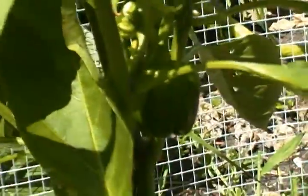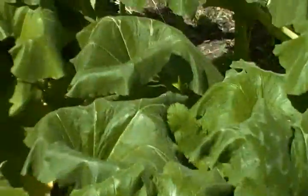We got some green peppers right there. And these are bellboys. And it's been hot. They did sit there and do nothing until it got hot, and that was a long time. But they're doing very well now. Sorry about all the weeds. It's going to be my next project after I do the video.